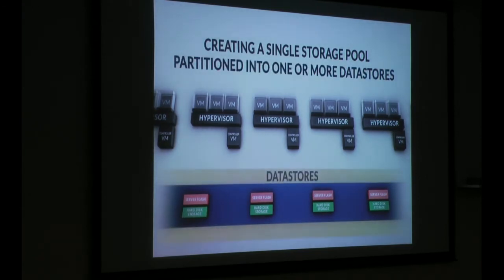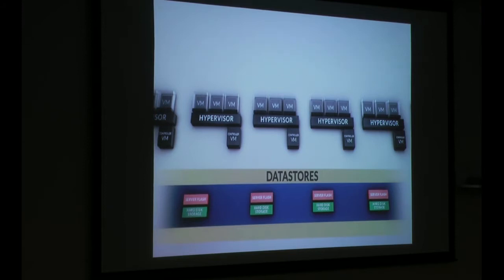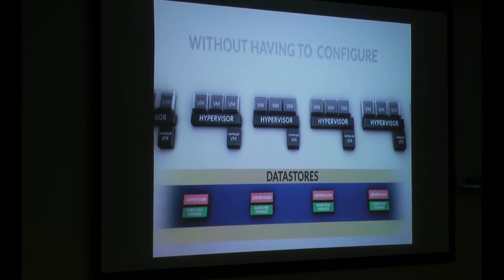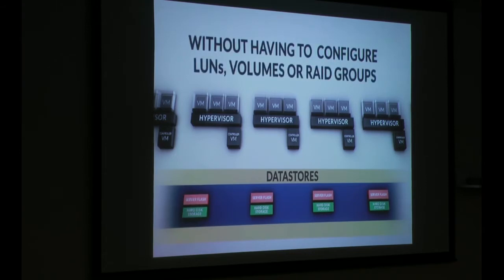These data stores are then presented to the hypervisor using the standard NFS protocol to provide storage for all hosted VMs. Because the hypervisor communicates to the Nutanix software exactly as it would a traditional storage array, there is zero change to the virtual environment. VMs are provisioned and managed as before, but without having to configure buttons, volumes, or RAID groups. Now let's look at how Nutanix manages a typical write operation.